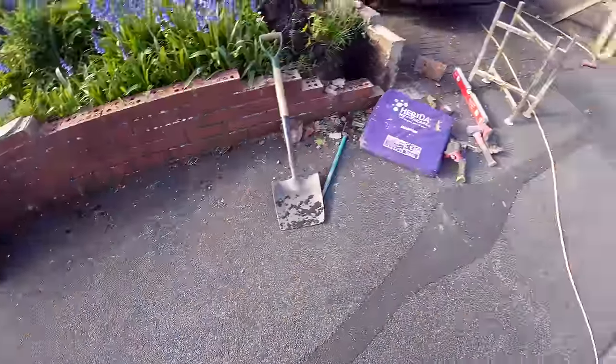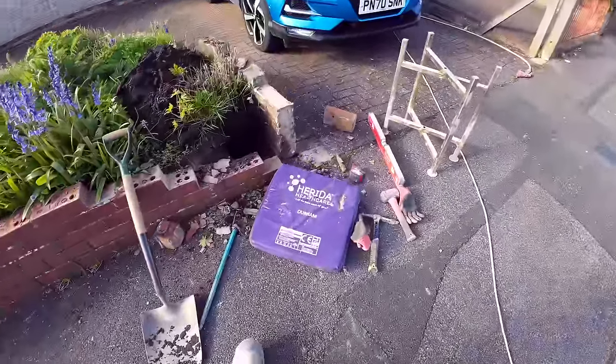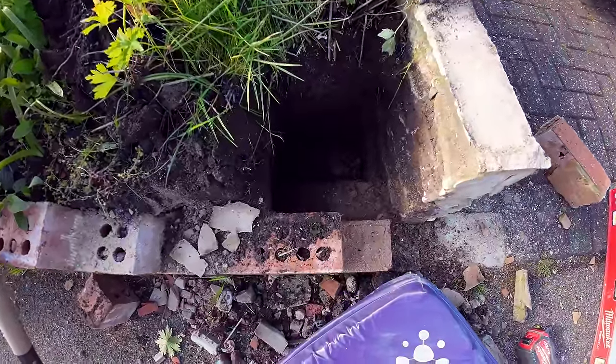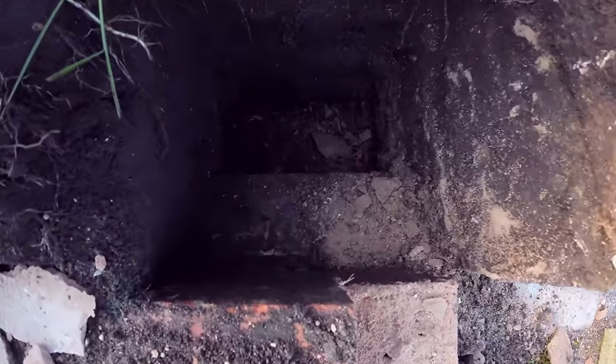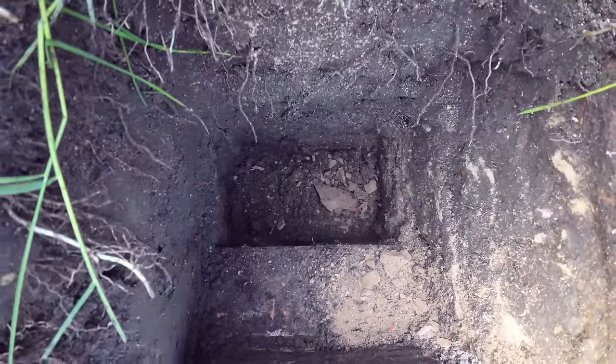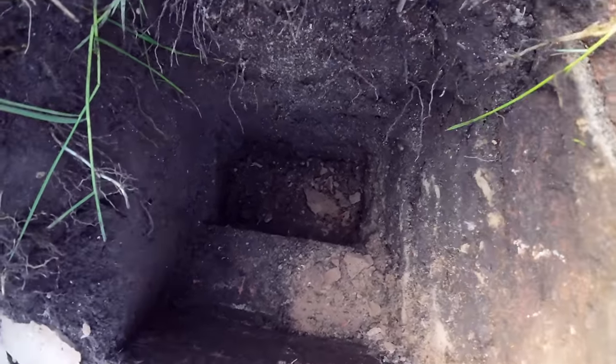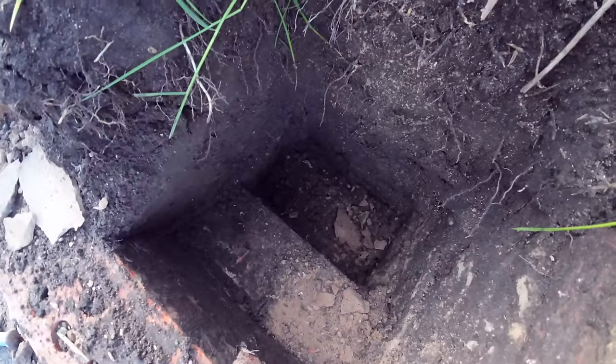Right, we've set up, we've got our electric. The hose plugged in, as you can see. I've dug out for the pillar. There's the original footing of the wall, and I've gone down 100 mil at the back. So I've got a bit of ballast in the van. I'm going to knock up a bit of cement, concrete that in.